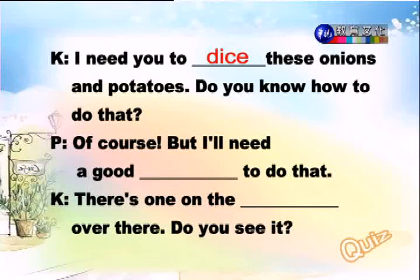Do you know how to do that? Of course, but I'll need a good blank to do that.